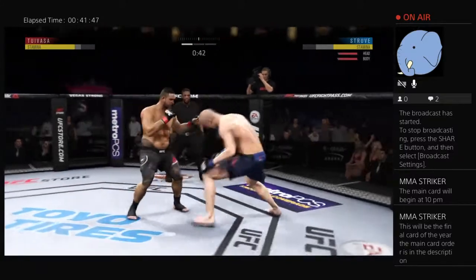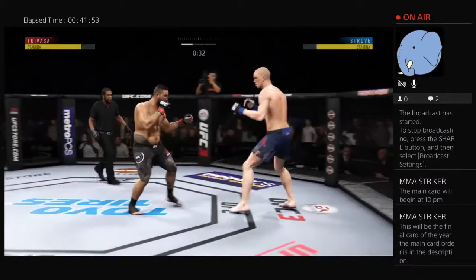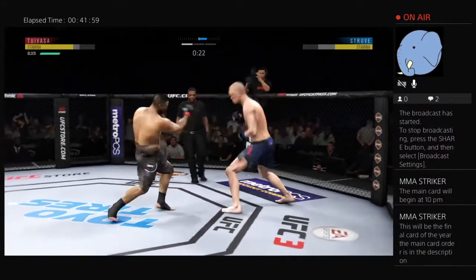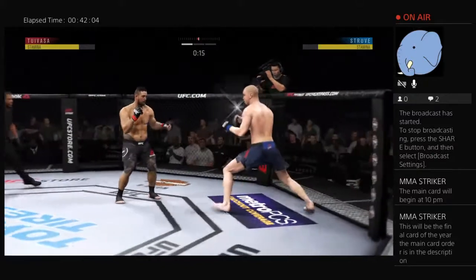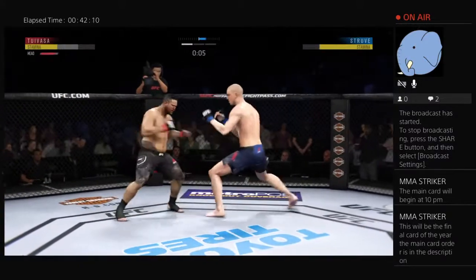Hook to the head, lands flush there by the skyscraper, Stefan Struve. Huge block there. Oh, beautiful, beautiful kick to the body. There's a body shot. There's a solid body shot. 15 seconds to go. That one hurt.